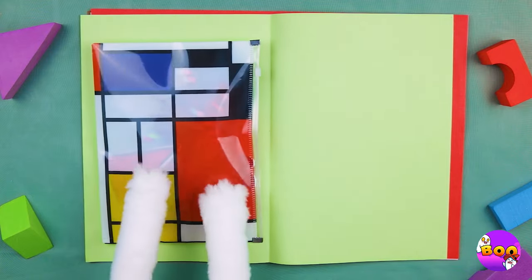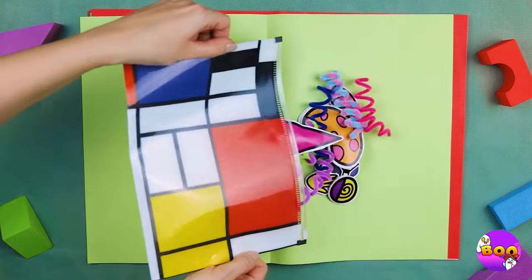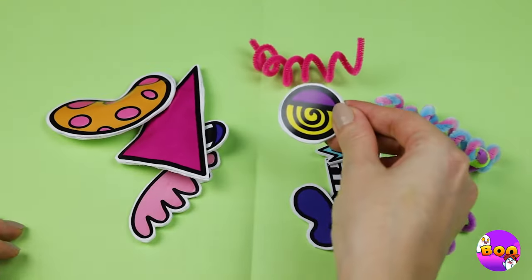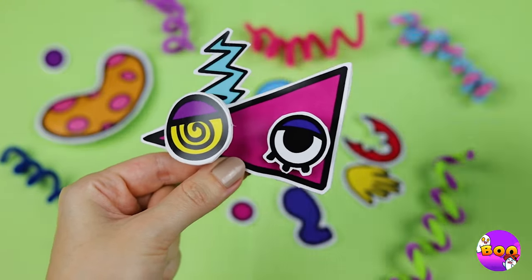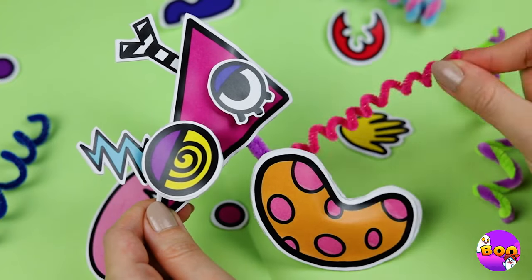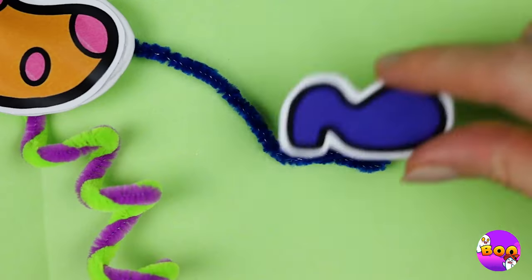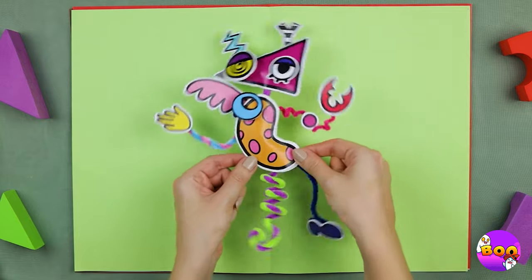Wow, now that's a work of art. And just look what's inside. We can make all sorts of things with all these shapes. Why don't we try to put all these pieces together? And soon, we've made our old pal Zubul.